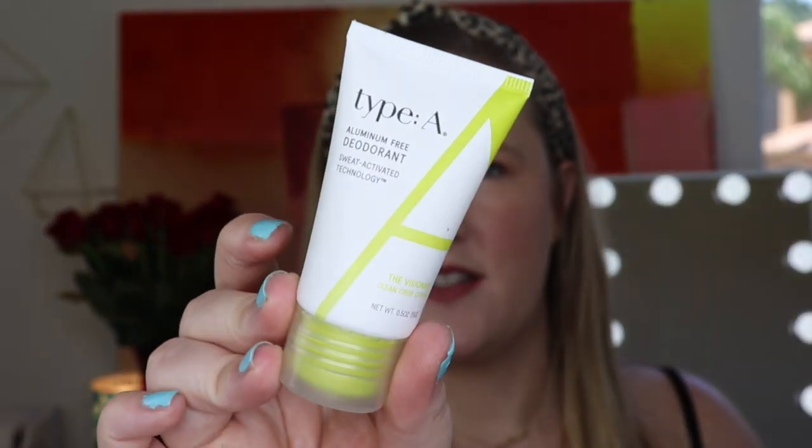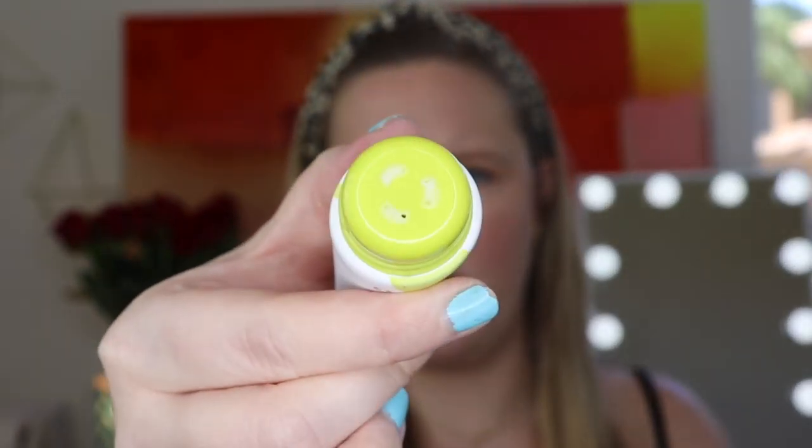Okay, next product. Oh, interesting. This is by Type 8, aluminum-free deodorant, sweat-activated technology. And this fragrance is the Visionary Clean Crisp Citron. So I think this is one of those deodorants. Is it a roll-on, or, because I've gotten them before, I haven't tried it yet, where you have to actually use your fingers? But no, okay, so it comes out like that. There's like 3 little holes there.